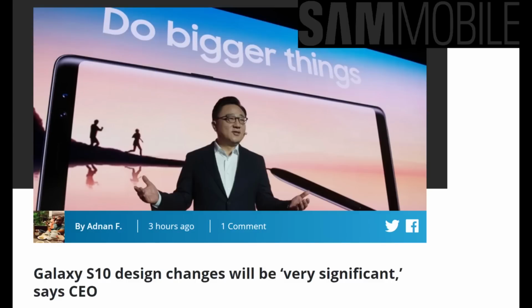Let's get into the news. The only story we have of the day is about the Galaxy S10. Comes from DJ Koh, CEO of the mobile division of Samsung. He was doing a Chinese media event or tour of some sorts, and he came out and said that the Galaxy S10 will have design changes that will be very significant.